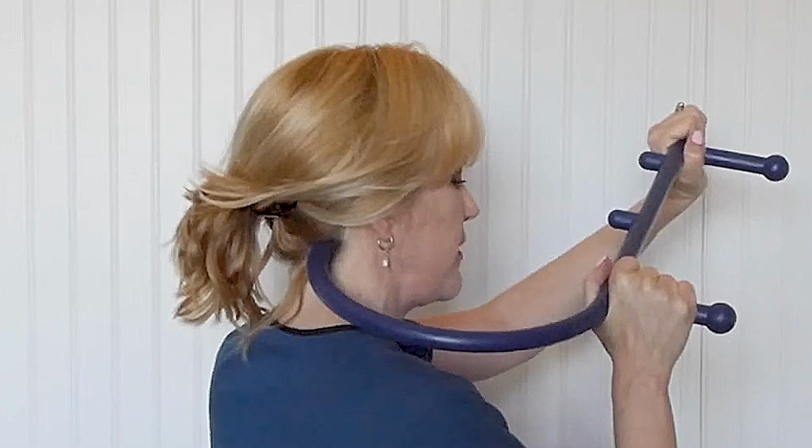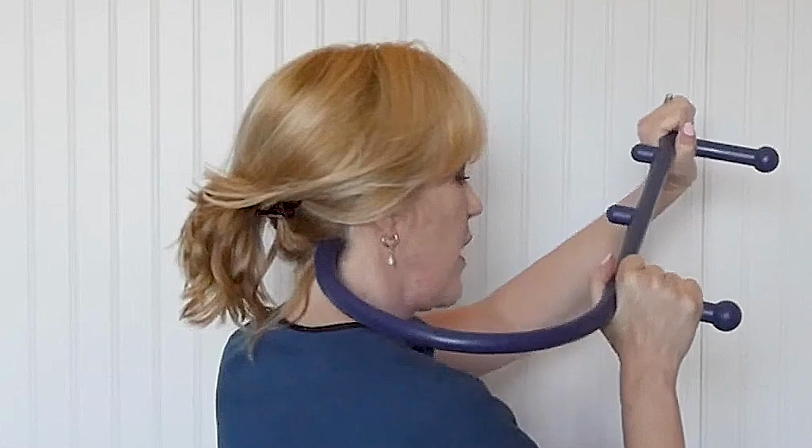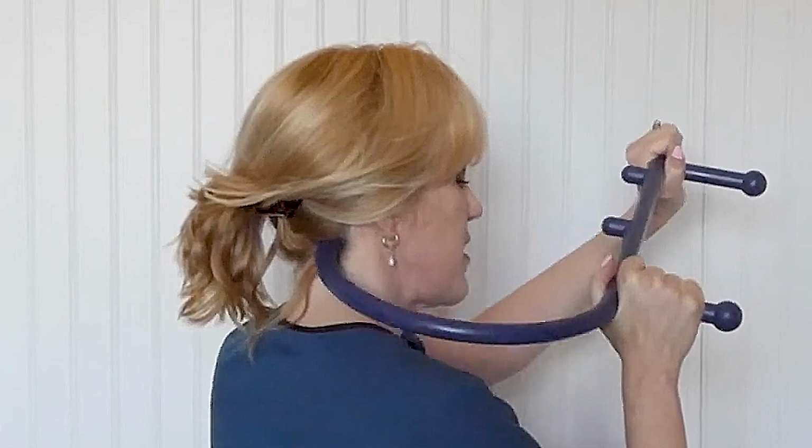It's a very, very deep muscle, so you can use very deep pressure. And then you could even go up and down and massage it like this.